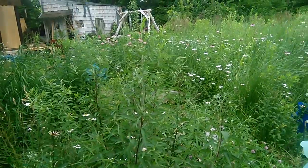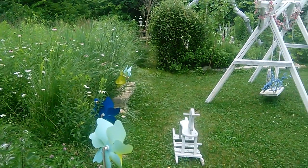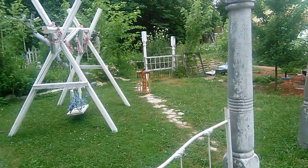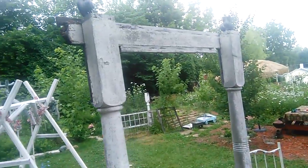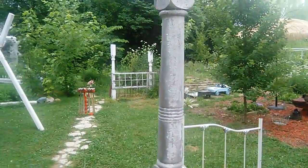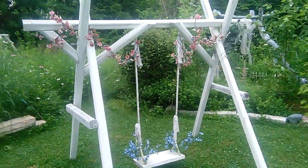Okay, this is the garden, and I'm a photographer, so a lot of this is aesthetics. This is a very fun place for families to come, and just for me to come out and be here and enjoy the scenery and have a peaceful sanctuary. These pillars are from a Victorian house that was being torn down, and they were generous and let me have those pillars and a few other pieces.